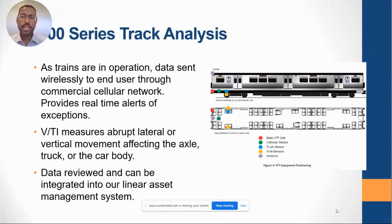The trains use the commercial cellular wireless network to report track defects in real time as they come about. And the VTI system measures abrupt lateral or vertical movement affecting the axle, the truck, or the car body of the vehicle. Data is reviewed and also can be loaded into our linear asset management system for further analysis.